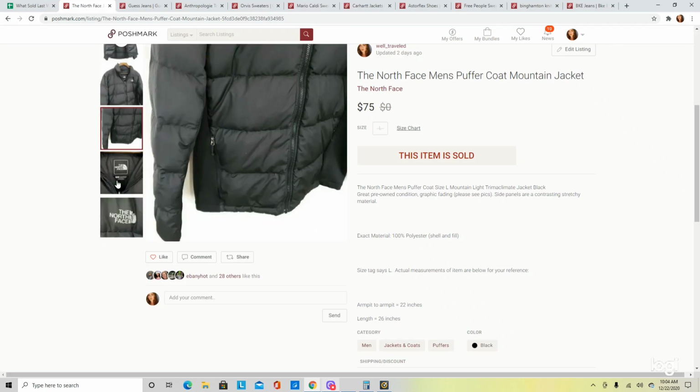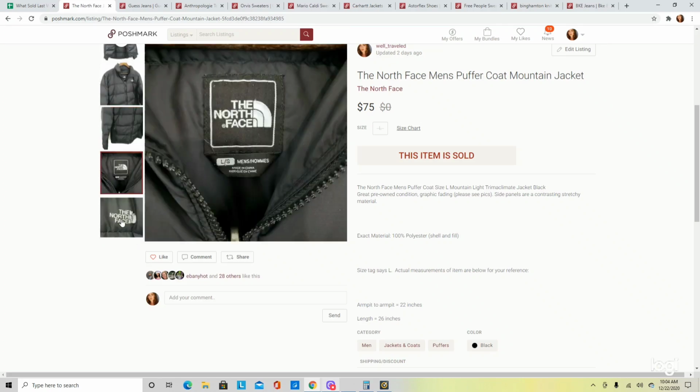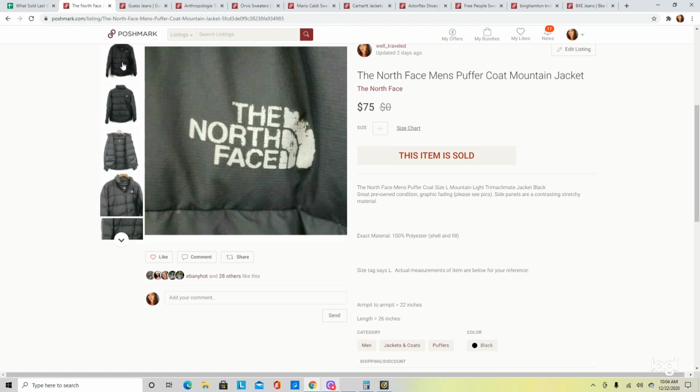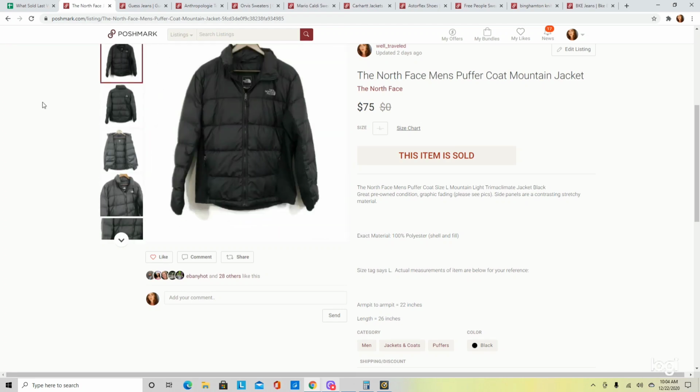And so I almost passed on it for those reasons, that the graphic was fading and I could just tell it was an older item. But because I did my research in the thrift store and I looked up the specific style name, I figured out that these are no longer sold to my knowledge, not this particular one, and so it was a more rare item, even though it was just filled with polyester. So this ended up selling very quickly at $75 for this older North Face item.